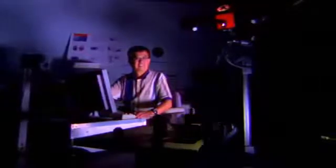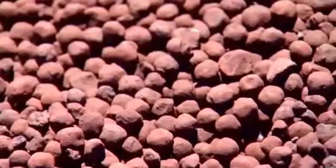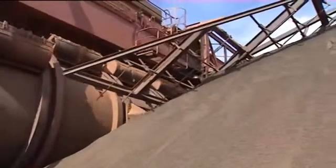2 elements are critical in the economics of steelmaking and the quality of our products: the quality of raw materials and being as self-sufficient in iron ore and coal as possible.